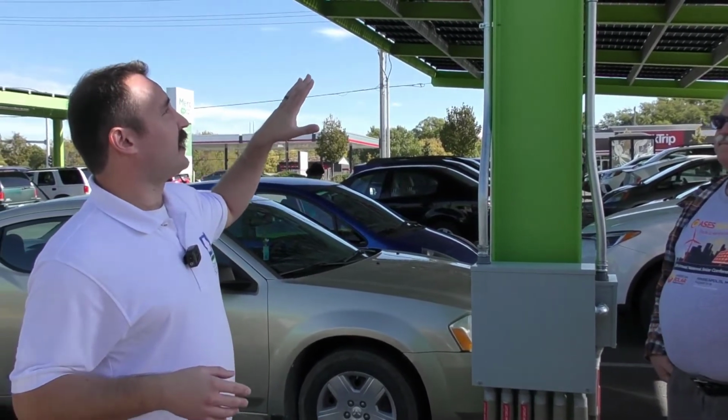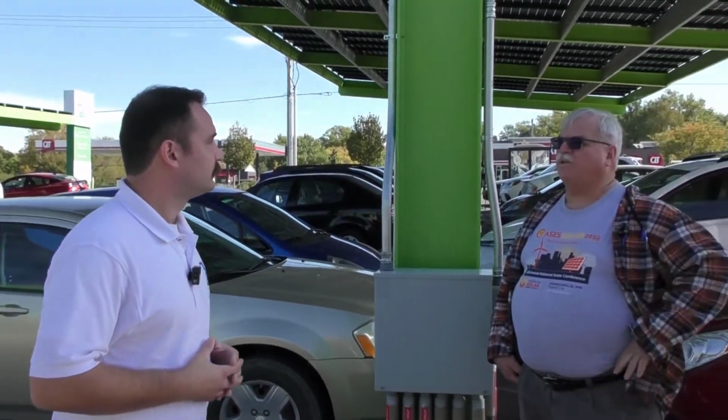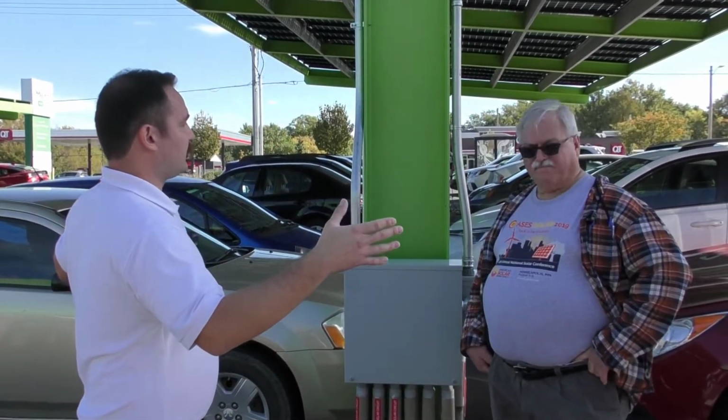But these are probably angled at about 10 degrees, which still creates great energy during the summer as well as the winter months. Do they have a reason for wanting to go with a lower slope? Just so it'll cover more ground for the actual carports. Absolutely. Are they on top of the building, or are they supposed to do this here?